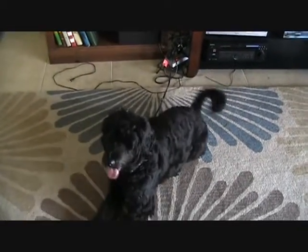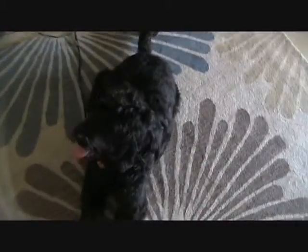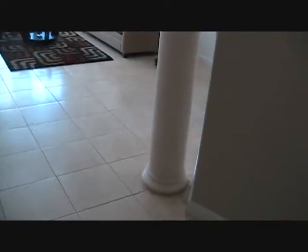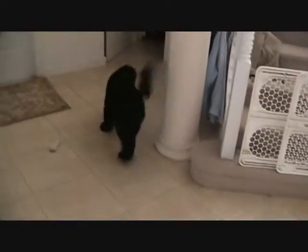All right, sit. Down. Wait. Good girl. Good. Wait. All right, now we're going to go back out into the foyer, and let's see. Let's get a little tricky here. I'm going to set this little thing right there. Okay, find it. Oh, good girl, you found it.